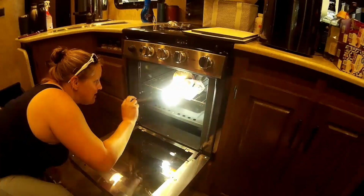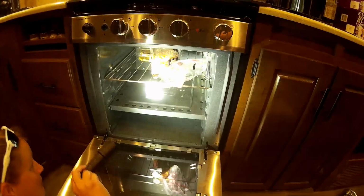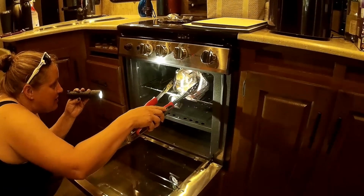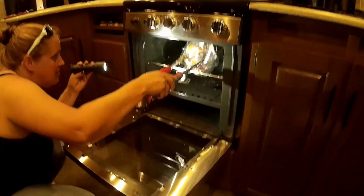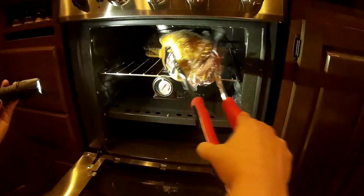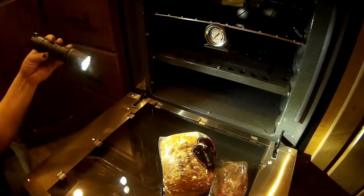Hopefully not. He's been chewing on right here. I don't know how he could get in. Oh, through there. There's a vent back there. I think that's how he got in. We're going to move the bread out and see what he's getting into here. Hopefully he's not in here. He's eating it from the back side of the bread. Woo! Sorry.